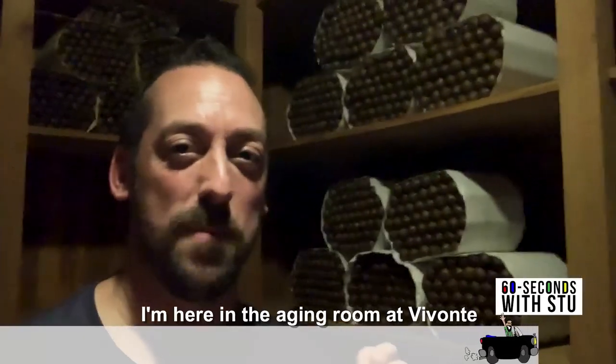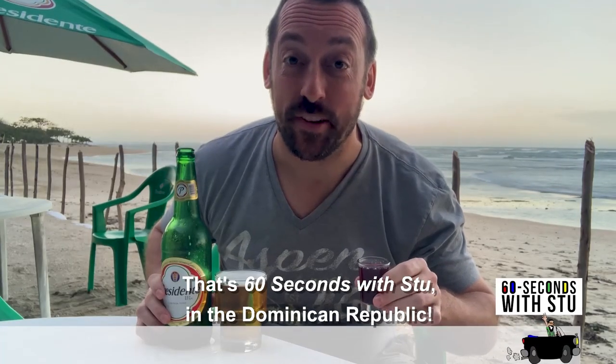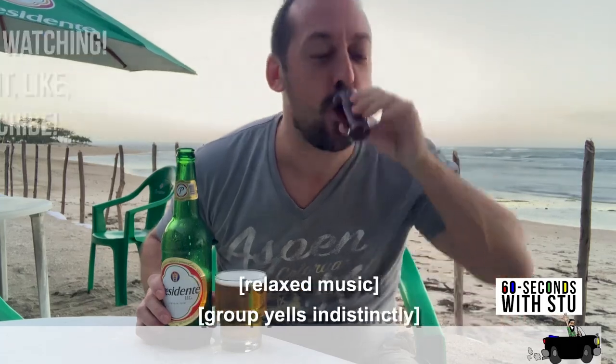I'm here in the aging room at Vivante, and there are cigars everywhere. At 60 seconds, we're still in the Dominican Republic. Whoa, whoa.